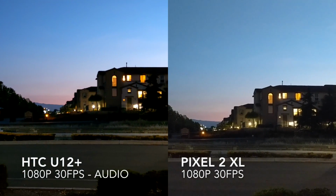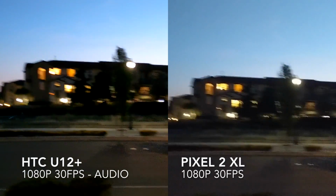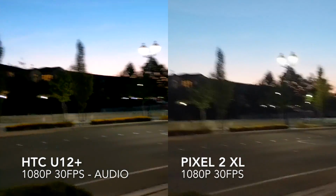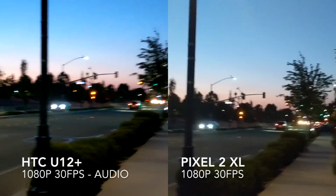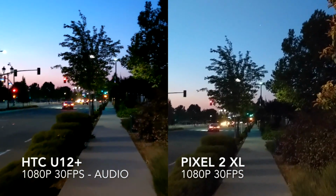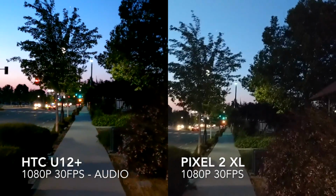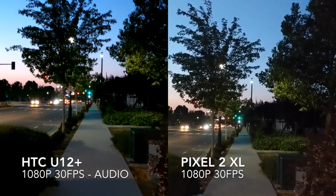And then I can go ahead and test some stabilization. So I'll just start walking and we'll see how this stabilizes in low light here at 1080p. Usually in low light you start to see some jitteriness in stabilization, so hopefully this gives a good idea of what you can expect as far as low light stabilization here from both cameras at 1080p.